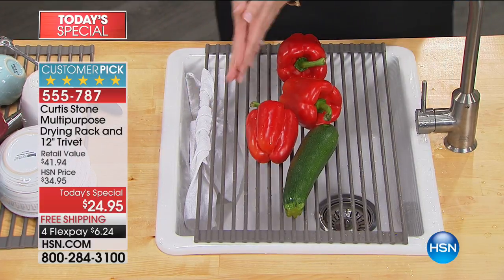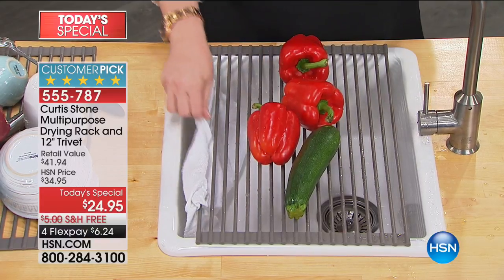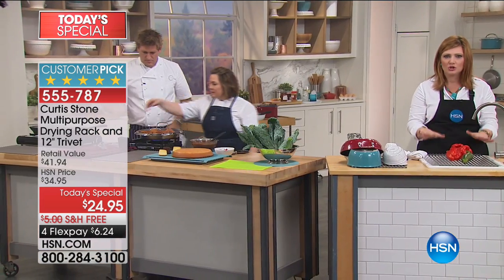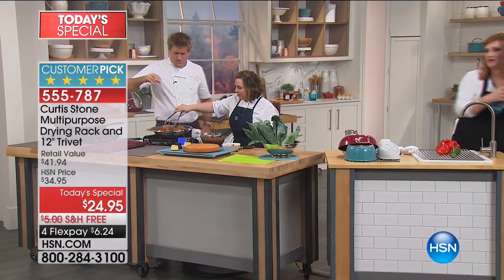So imagine, when you're doing dishes, especially when you're entertaining, these are always soaking wet. Now you can spread them out and let them dry, then pull them off and you're good to go. So a multitude of uses for this. Notice, it's strong. It's durable. It doesn't give. It's lightweight and compact. I'm just going to grab these and join the chef.